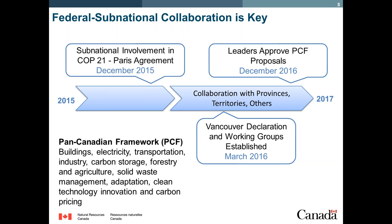The Pan-Canadian Framework is Canada's plan to both address climate change and grow our economy. It represents an important step in putting in place the necessary actions to help Canada meet or exceed its 2030 target. The framework will build upon existing federal, provincial, and territorial climate change actions and build a competitive and resilient low-carbon economy. The Pan-Canadian Framework is publicly available on the Government of Canada website.